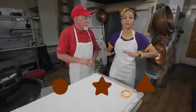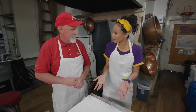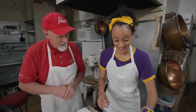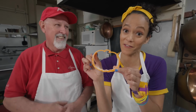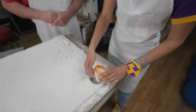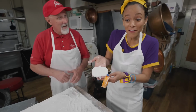Kind of like when you use cookie dough and you roll it out flat and you can use cookie cutters. I didn't know you could do that with marshmallow. Same thing. We're gonna cut it out with some shapes. And of course, being it's Halloween, we're gonna use a pumpkin shape. So. Oh yeah, check it out. And it's an orange pumpkin, one of Blippi's favorite colors. Okay, press down and check it out. A pumpkin marshmallow.